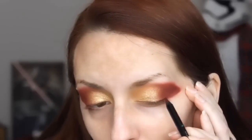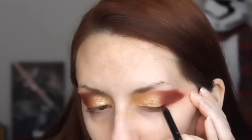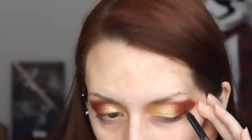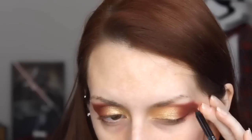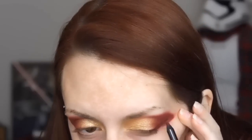So for my wing, I also had to track down an eyeliner that was a shade of Scarlet that I thought would work well, and that was kind of hard. It would have been a lot easier to use a liquid liner, but I'm not going to use this a whole lot, so I was not going to go spend a ton of money on a liquid liner that I'm just going to use probably this one time, maybe pull it out for a couple Halloween tutorials, I don't know.